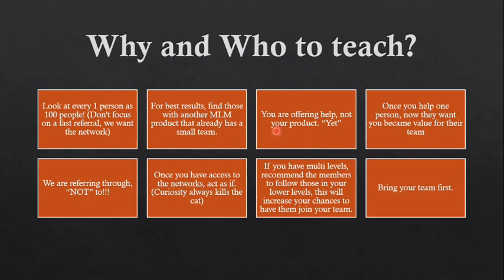Now, the next thing, this is very important: you are offering help, not your product. And I've also got "yet" there because, as you know, when they're in Webtalk, you're going to be following up with your product. You're going to have your product in your profile if you do it that way, or if they message you, they're probably going to end up signing up to your product. But you're not talking about your product yet. Keep your product aside. You can mention it, you can say some things about it, but you're not actually trying hard to recruit them. It is very good for them to know you've got an opportunity. If they wish to see it, yes, let them know.